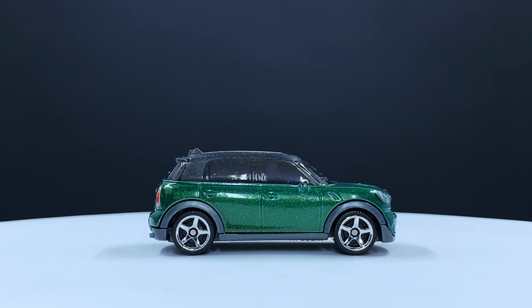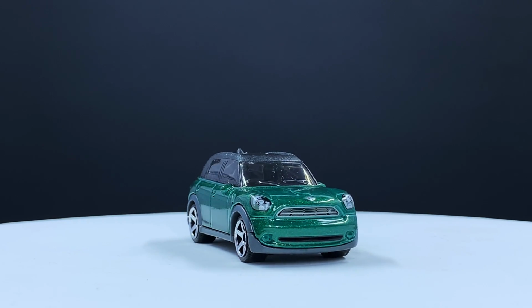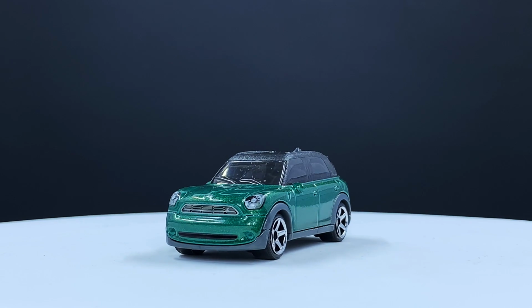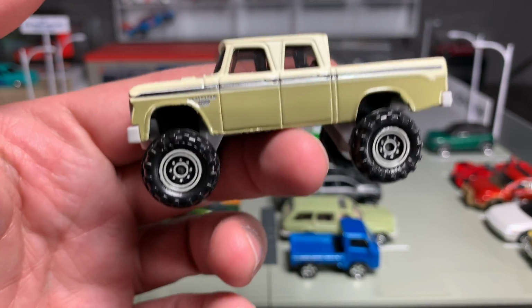All right, Mini Countryman, 2011 Mini Countryman. They've done the Mini Cooper and the convertible Mini. Now we've got the classic Mini. Now we have the Countryman, which was introduced in green. Then here's the biggest casting easily of the year.